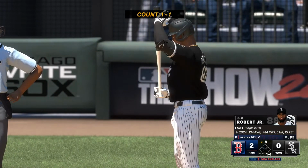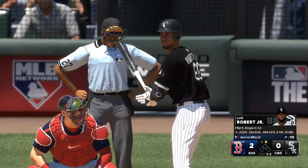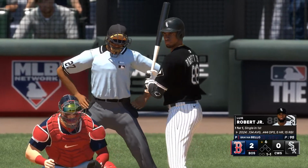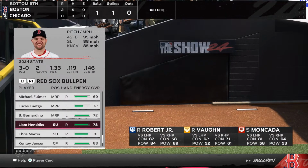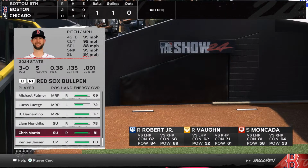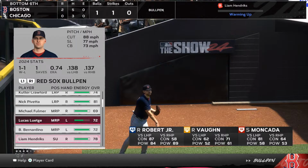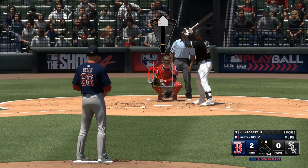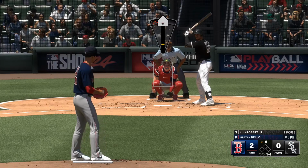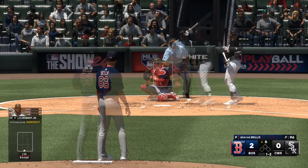Here on the south side, bottom of the 6th, leading off, Luis Robert. The pitch. And that's in there at the knees.